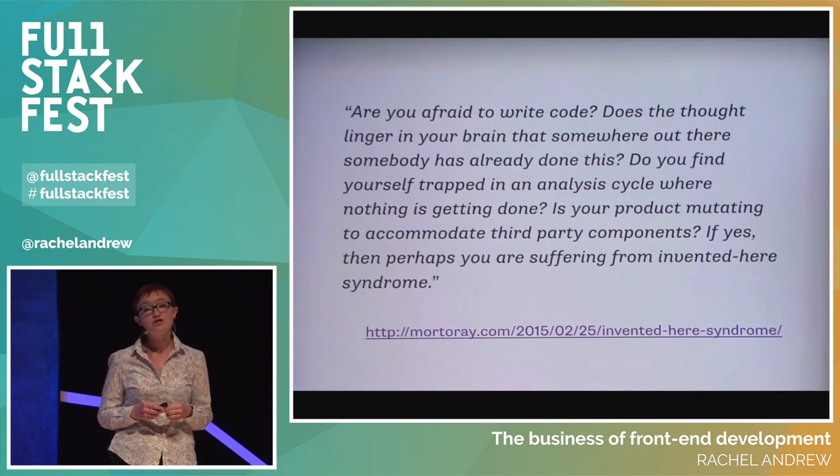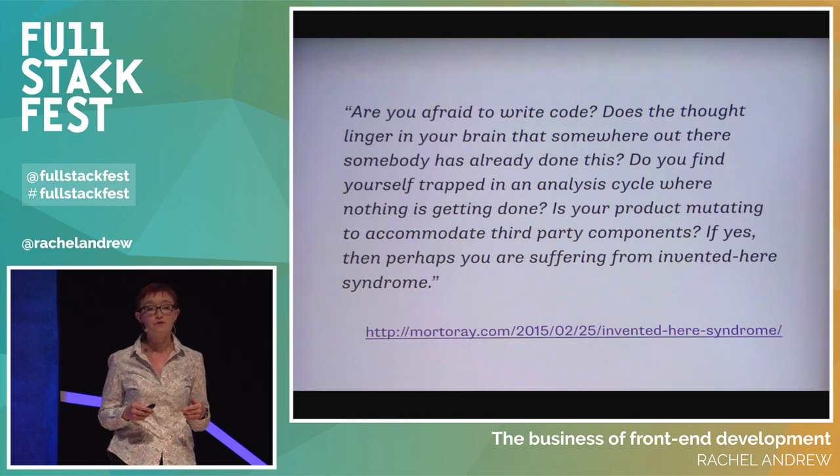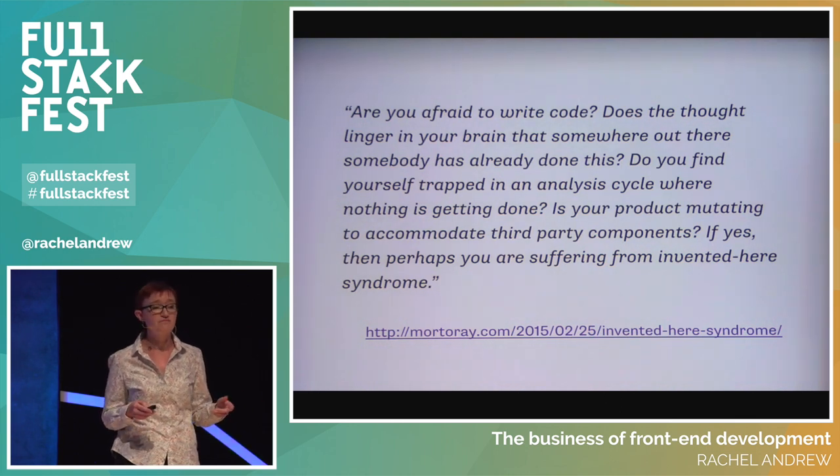We can end up so reliant on third-party solutions that we stop innovating. We stop thinking creatively around our problems. We just reach for the nearest plug-in. We search for something that does more or less what we need. And to be honest, to me, the best thing about this job is the creativity, is the creating cool stuff, not just, you know, cobbling together stuff that other people have written.